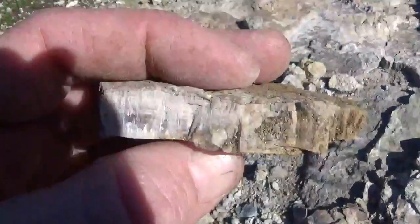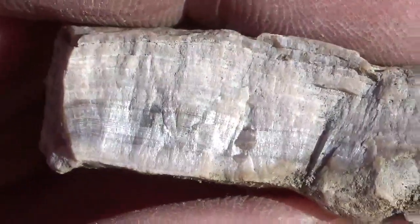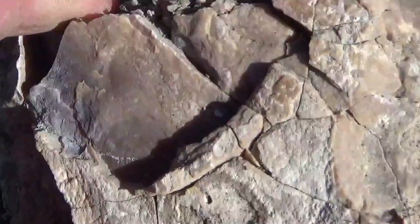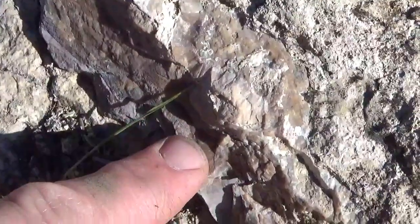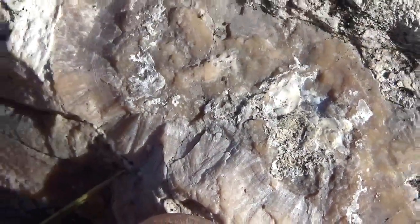But the little layers here are beautiful. I think we'll take just a couple little pieces and look at them a little bit closer. But yeah, look at it. It's translucent in some spots. It's tilted on its edge. See if you're getting the details on that.